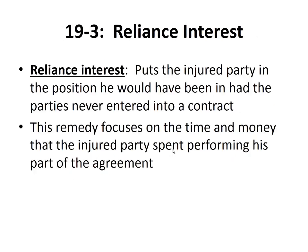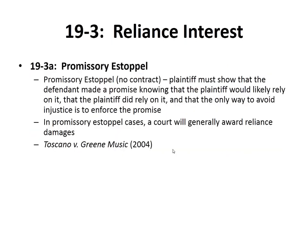Now we get to the reliance interest. The way I like to think about it, reliance interest is backward looking. It puts the injured party in the position he or she would have been in had the parties never entered into a contract. This remedy focuses on the time and money that the injured party spent performing his part of the agreement. So we see this most frequently with promissory estoppel. There's no contract in place. We've seen the elements of promissory estoppel. Courts generally award reliance damages. In reliance on that promise, which turned out not to be contractual, what money, time, energy, and effort did you expend? Let's compensate you for that.